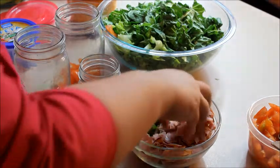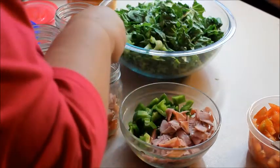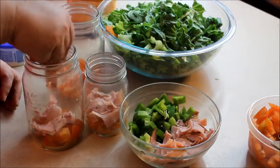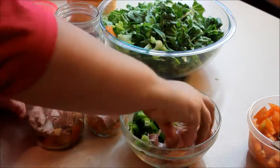Now the next thing I'm going to do is add in my meat, my ham. This is just a Black Forest ham. I chopped up deli lunch meat, guys. Nothing fancy. If you don't do pork, you could totally do turkey or chicken breast. Make sure you get enough in there.